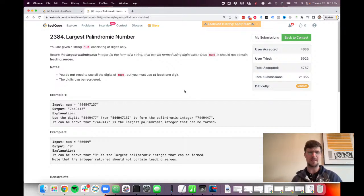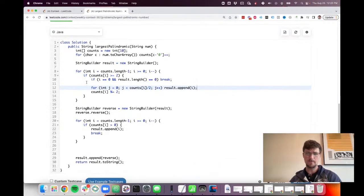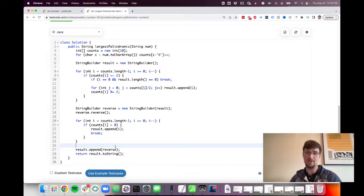The easiest way to think about that is that the highest-order bits have the largest impact on the size of the number, right? And so you always want to include the largest values first. And then because we need it to be a palindrome, we know it's going to have to be duplicated. Other than this, I feel like some of this stuff is a little bit awkward. I think the logic is fairly straightforward, but there might be a cleaner way to code this up. It's a little wonky, so not sure.